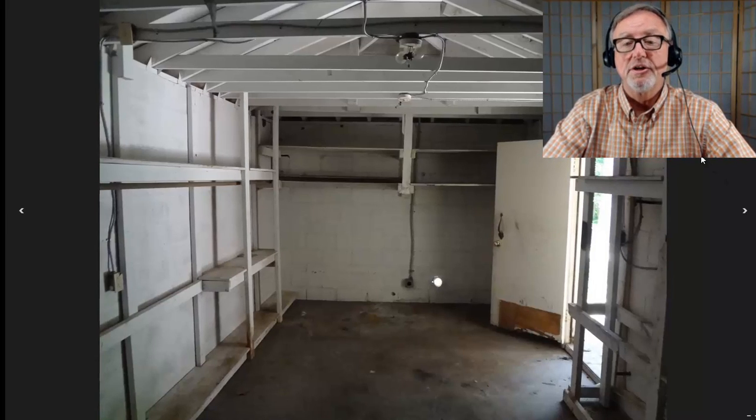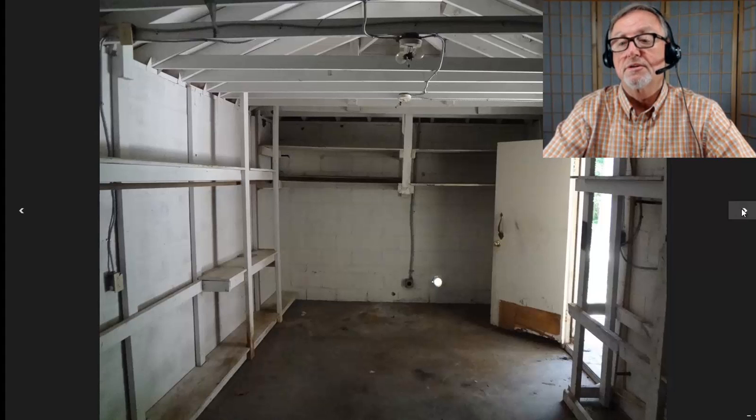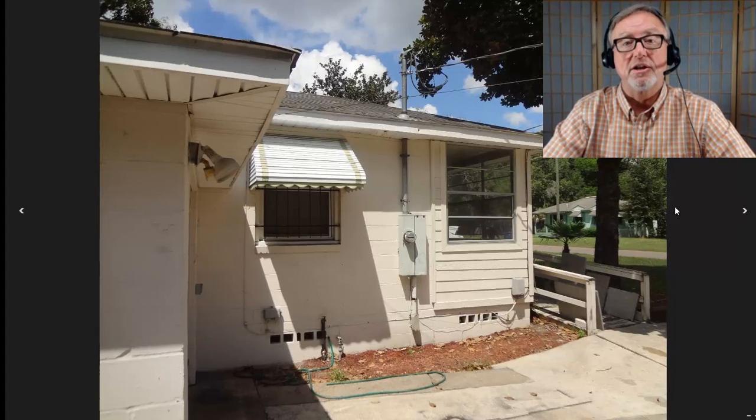Here is the garage. This is the side entry door. I'm standing with my back to the overhead door. Right here behind this, this is your dryer connection here. And you have a washer connection here. One thing that's neat is all of this, everything in this house, the electrical's really done nicely. This is all in conduit. You can tell it was done by a professional electrician.